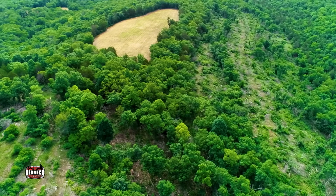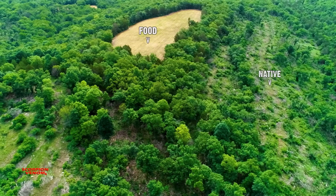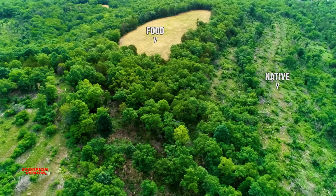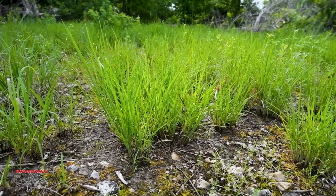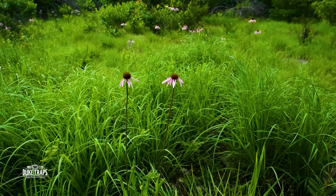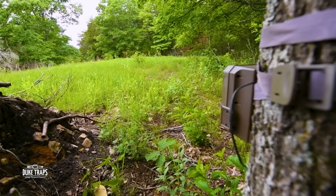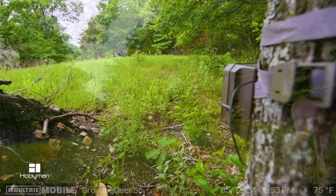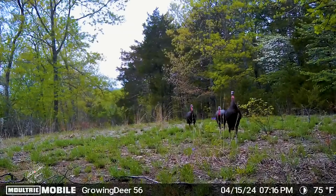And now, within only 50 yards, we've got food and high quality native habitat right next together. That native habitat on that south slope, which is receiving a lot of sunlight, is restored back to native habitat. It looks like it did 100+ years ago. Incredible habitat for deer, turkey, and many other species.